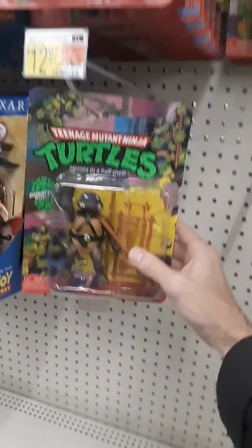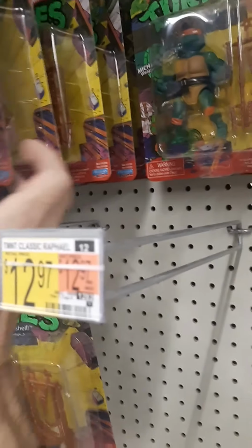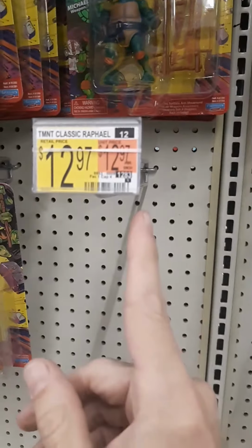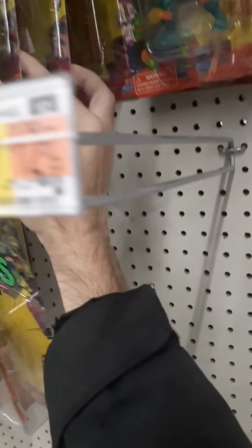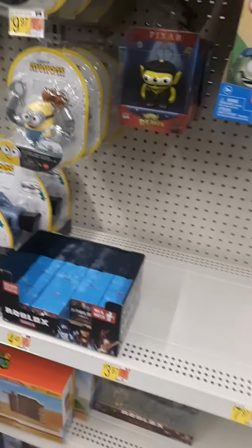All right, we got some turtle action here. We got Donatello. We got Michelangelo. We got Leonardo, but no Raphael. And here's the one for the Raphael. It's completely empty, as you can see. That's too bad, because I really would have liked to get all four at the same time.